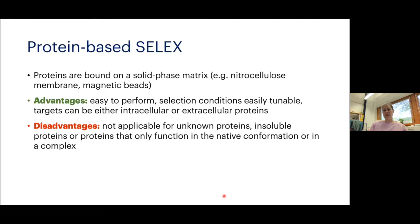There are different types of SELEX. There is this protein SELEX, which was just presented before. And in this case, proteins are bound to a matrix, like for example a membrane. And this is the simplest way to perform this SELEX. It's easy to perform, and the conditions in which the selection takes place can of course be optimized. And the targets can be either intracellular or extracellular proteins.